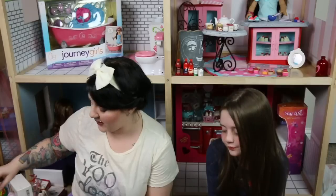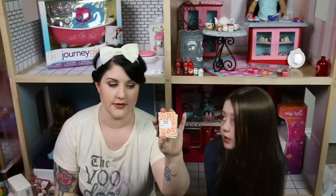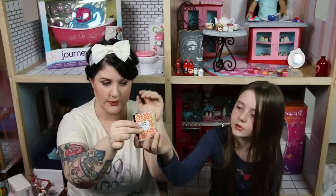The next thing is from Party City, and these are just little composition books. They're called phone books, but it says phone book on it because you would use it as a phone book in real life. But they're doll sized and they look like composition notebooks for school. You want to show everybody those?